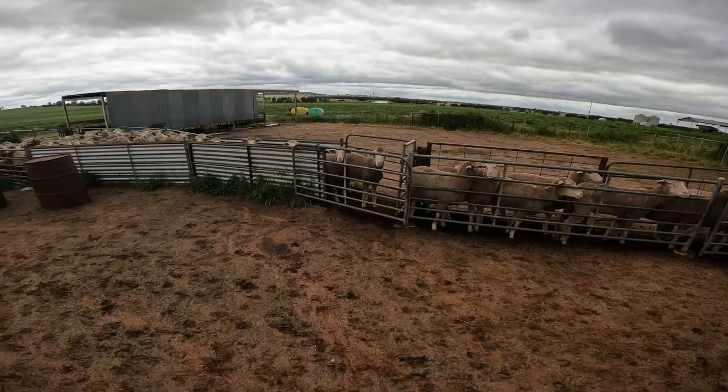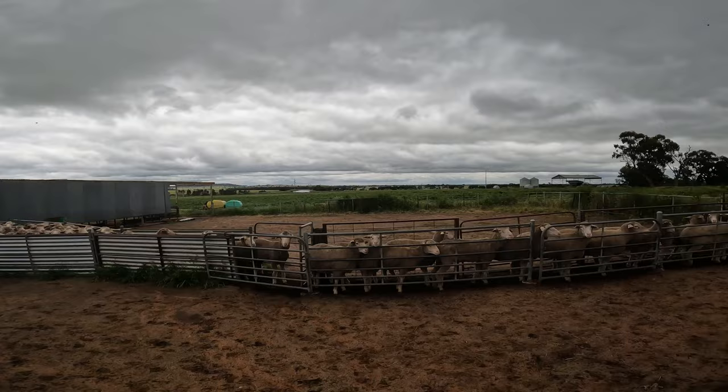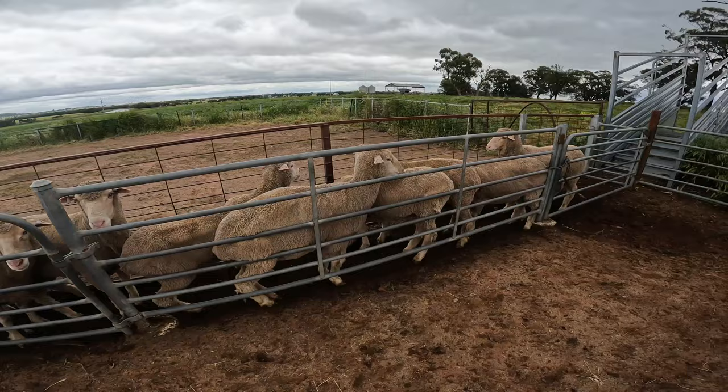Joining next week, put the rams in next week. At the moment, we've got one mob in here in the containment, so we just need to take a few out, just for the numbers, the mob sizes. But what I'm actually doing is running them all through the race here. Anything with a long toenail, or that looks a bit sore in the foot, or anything a bit untoward, I'm going to rattle here and pull them out.